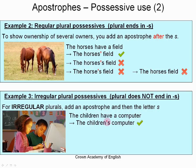So we use the rule that we saw on the previous screen with the dog's tail. It's the same rule. The children's computer, apostrophe S at the end. Okay, but the meaning is obviously still plural. We're talking about the computer, which belongs to several people. So to children, because children is plural. So to several child, but we don't say child, we say children.